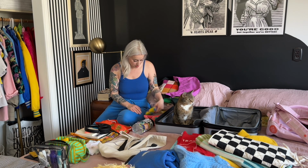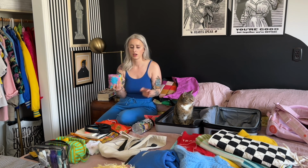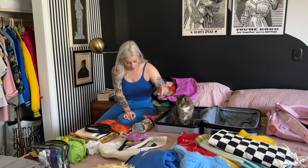In terms of other bags, I always bring a couple of Bagoo reusable bags with me because if I'm shopping or going to the grocery store or even just to pack up my laundry, I always take a couple bags with me. So those will go in my bag.